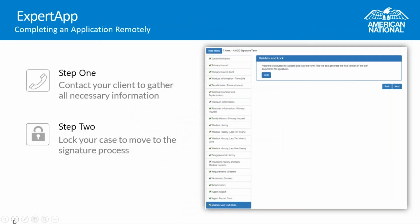So let's take a look. You need to grab all of the information that's going to be needed from the app, any disclosures, things of that nature. When you get into Expert App, it will walk you through step by step. On the right-hand side of your screen, you're basically filling out the application and all the subsequent forms by filling in the fields. So the key here is to collect all of that information. You want to have all green check marks along the left-hand side.